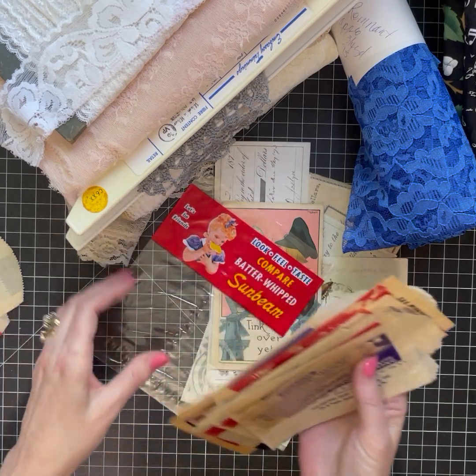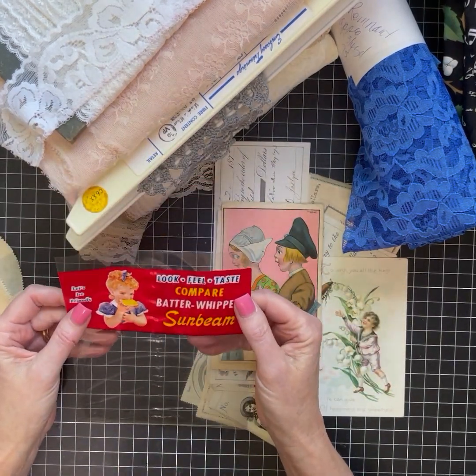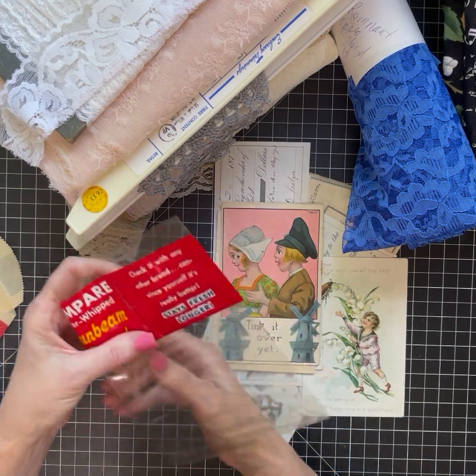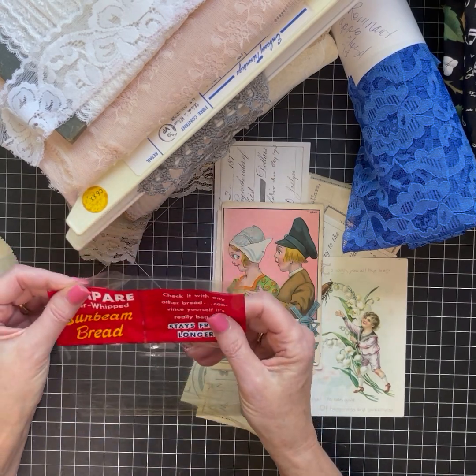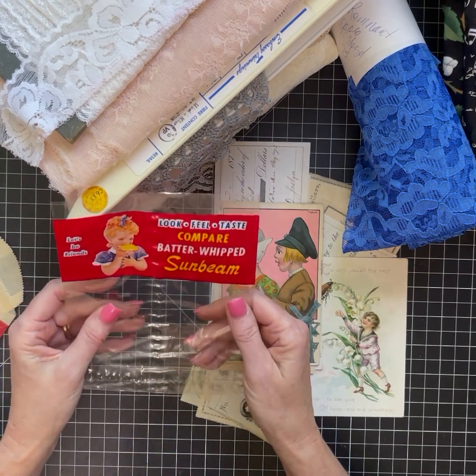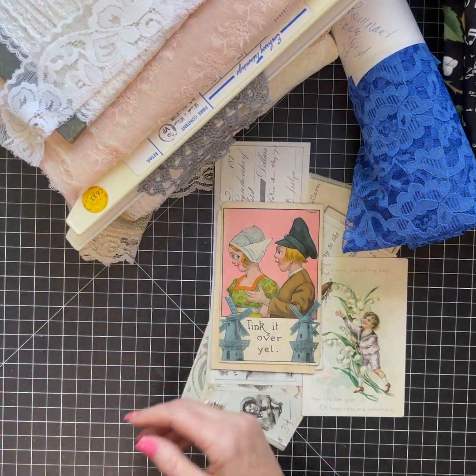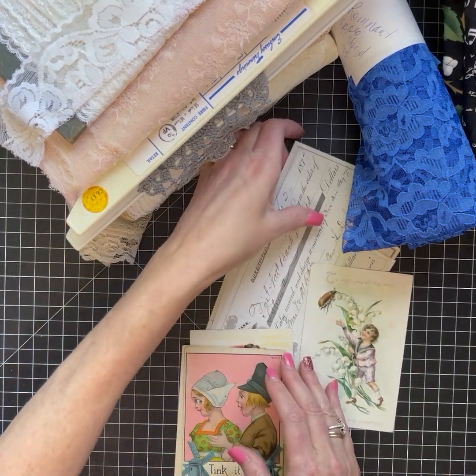So yeah, those were fun, and this was just a cellophane, an old bag for your bread. Isn't it funny how this stuff's still around, that people kept this kind of stuff? We just throw things away anymore. So that was fun. Oh, I've got more checks here.